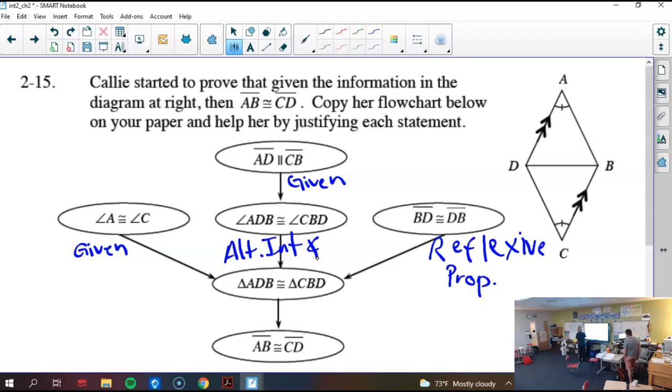Wait. So angles ADB and CBD, that's two angles. Let's go ahead and draw that. Let's mark those angles, here and here. And then also the line in the middle should be congruent to itself. So then that would be the one with the two A's, angle, side. Can we do side angle side? No, I don't think so. Why can't we? Because we only have one side.